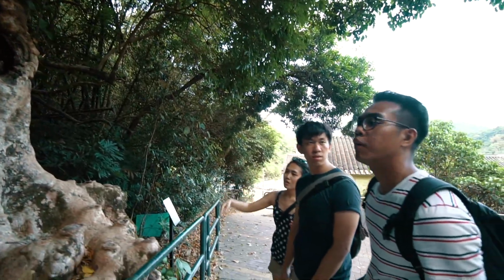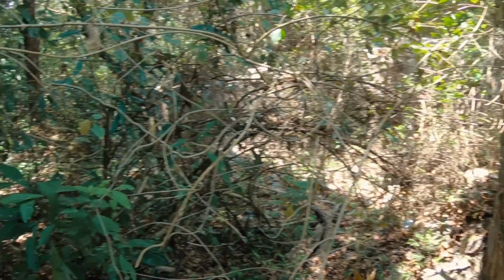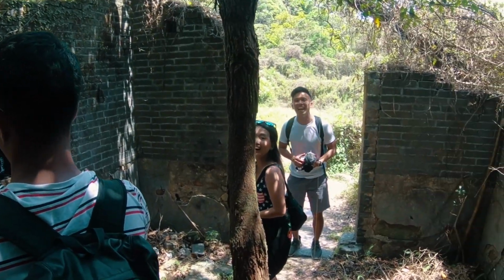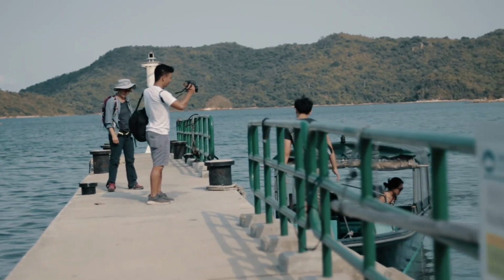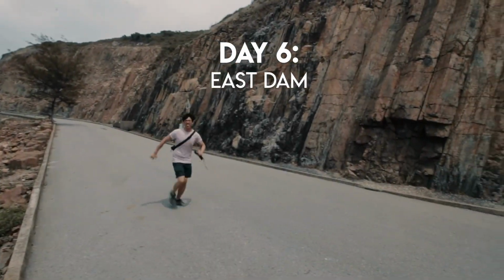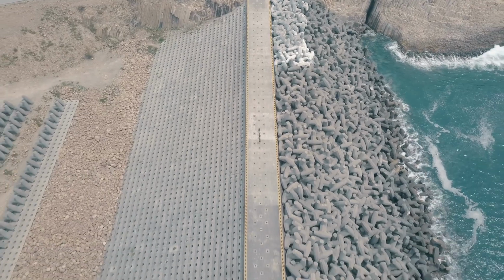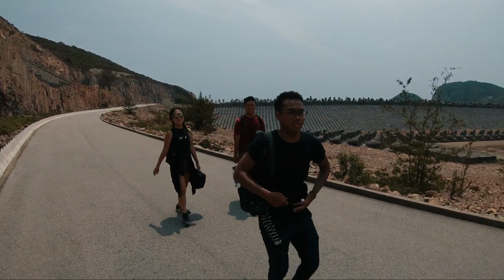Wow. Do you like big holes? Oh no. We are at an abandoned village called Ha Miu Tin. But as you can see, now it's Natin. Oh my god. Continuing our hike to Lai Chi Wo now. So just 5 days ago, it was 18 degrees, and today, it's suddenly like 30 degrees.